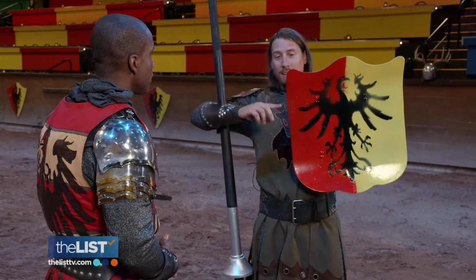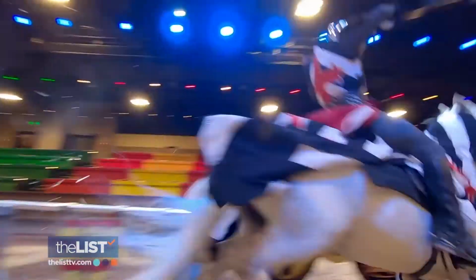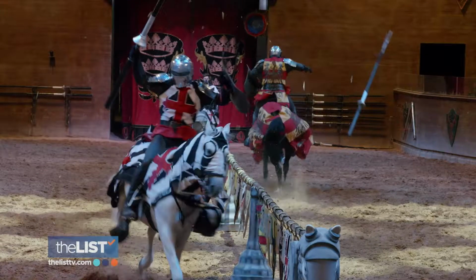If you hold this up properly, the lance is going to skim off and not hit you in the face or the throat or anything like that. We're suiting up as a knight in shining armor.